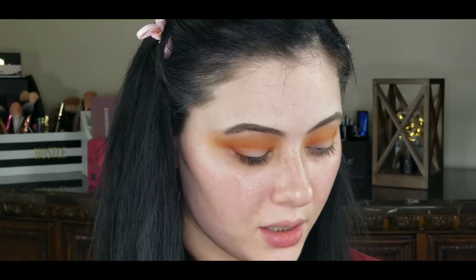Okay, so what I'm going to do is take those two shimmer colors and mix them together, even though I'm pretty sure it's still going to make the exact same color. Nothing's going to change with those two. So what I'm going to do, there's cat hair. I have cat hair all over my room, sorry guys.